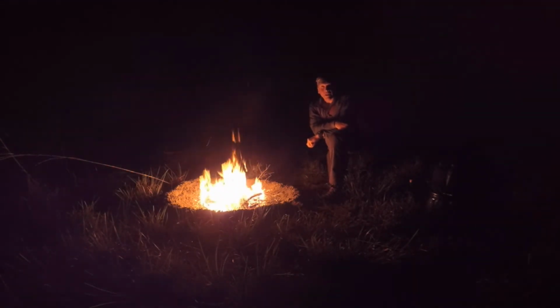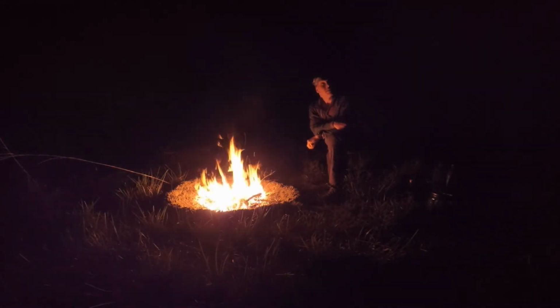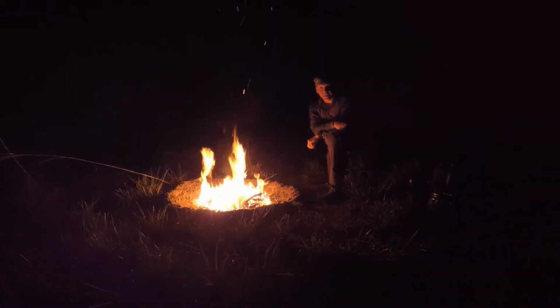I got my campfire going, and I'm ready to have some chow. Got some wood on the side over there, so hopefully I can keep it going for a little while. It's a nice evening. It's not cold, yet.